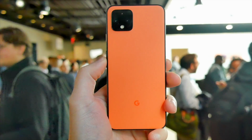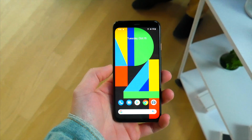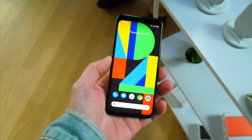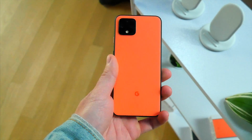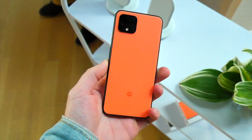So that's basically everything you need to know about the new Pixel 4 and Pixel 4 XL. You can pre-order the phone right now, and it's going to launch on every major US carrier, which is pretty cool, so it should be available for just about everyone when it launches on October 24th.